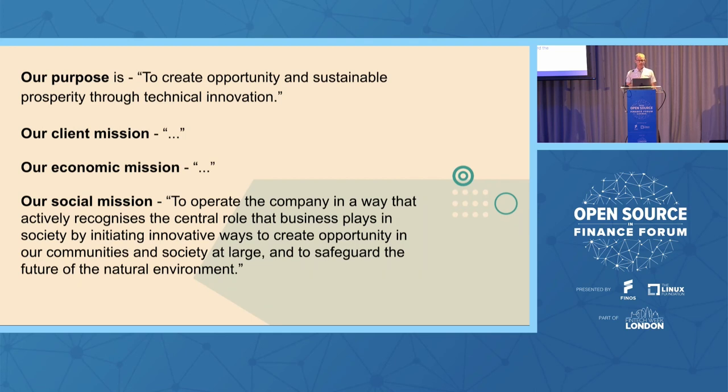Now, this social mission has not been written from the perspective of a technologist. However, I would argue, and what we are doing in Scott Logic is we are starting to leverage our social mission to better understand our responsibility to the digital commons and our digital environment in the same way that we have a responsibility to maintaining our natural environment.